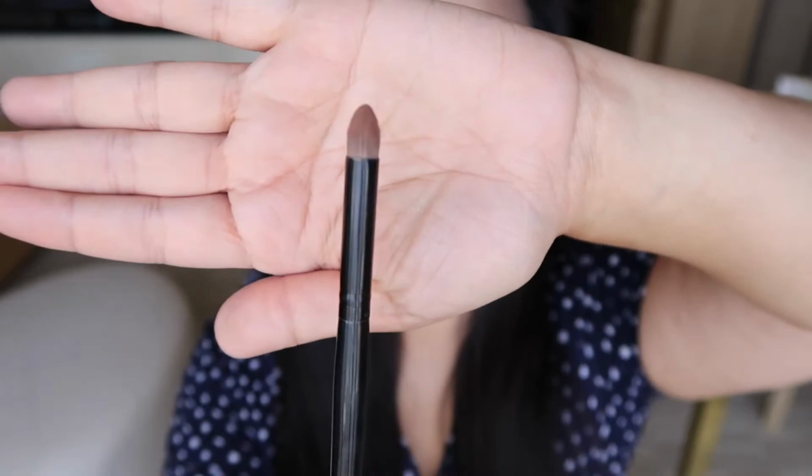It's not even an eyeshadow brush. It's a pointed concealer brush from a brand called A Design. I don't even know where I got this brush from, but I've had her for ages. What I love about it is that if you can see the tip, covered in eyeshadow right now, it's actually really good for my eyes.